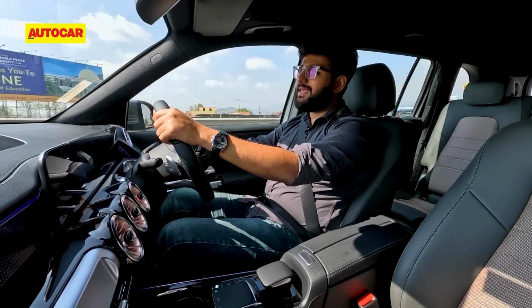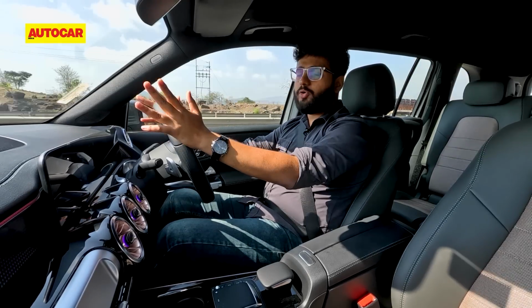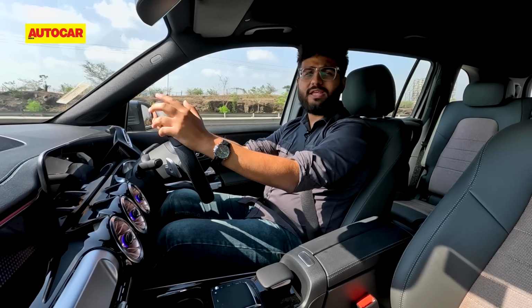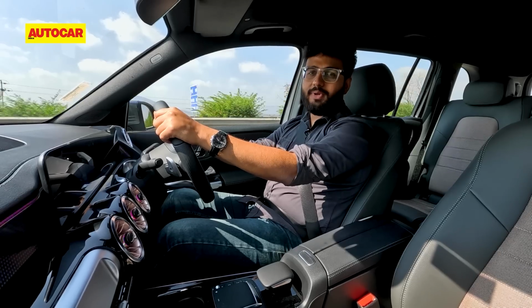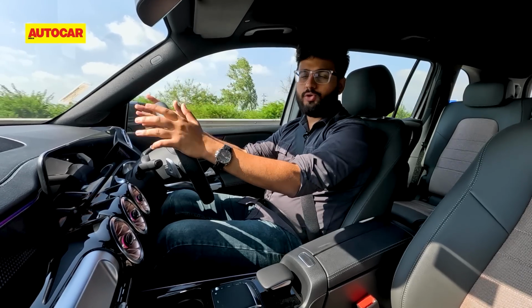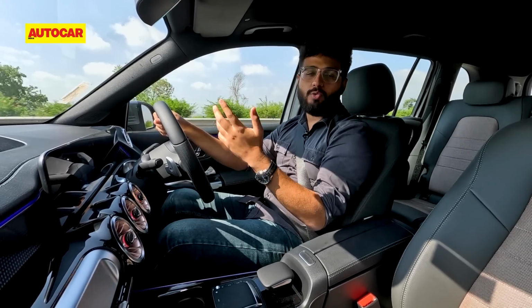But what's also nice is the overall highway manners. It is very stable, very planted, and what is even more impressive is the cabin insulation. On EVs especially, you have a lot of road noise, wind noise seeping through, but the EQB does a very good job of isolating you from the outside world, and the overall comfort as a result is quite enhanced.